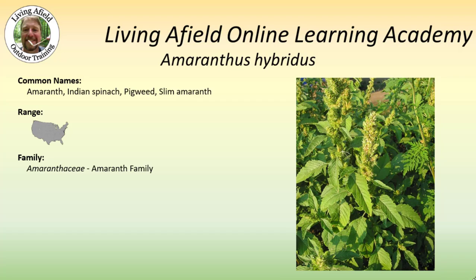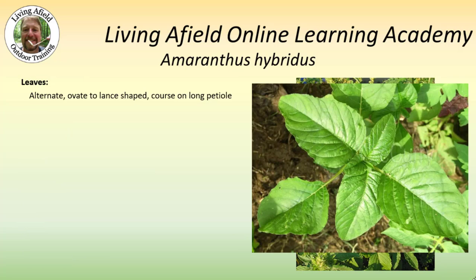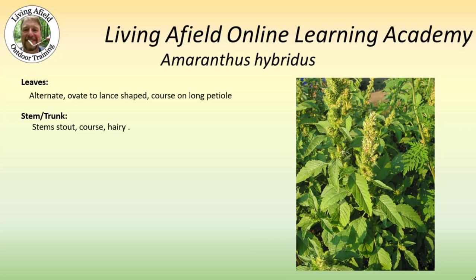It is a member of the Amaranthus family, which is the Amaranth family. It is a coarse-looking herbaceous perennial. Typically, Amaranth gets to be about 3 or 4 feet tall, but I have heard about it growing much taller under good conditions. The leaves are arranged alternately along the stem. They are ovate to lance shaped, meaning oval or shaped like a lance head, and they're coarse, and they grow from a long petiole. The petiole is the stem of the leaf. The main plant stem is stout, coarse, and hairy. The roots are red in color, and this plant typically flowers in late summer to early autumn.